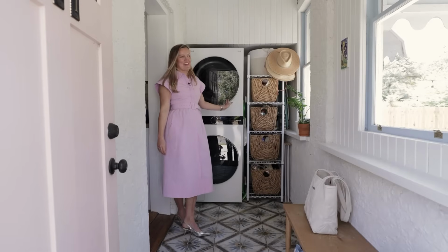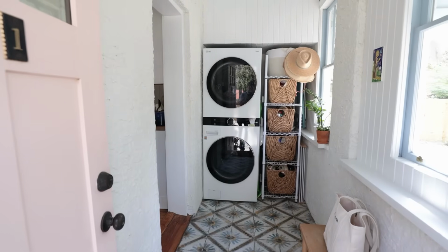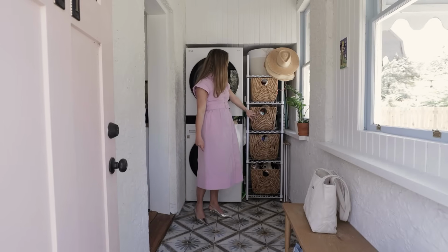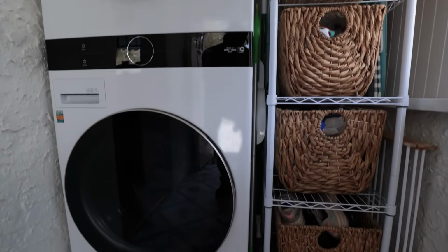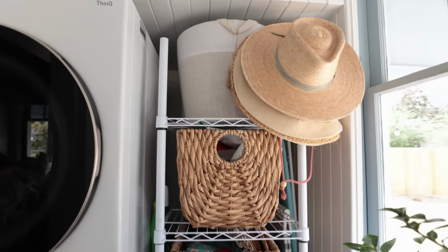And back to the kitchen. Welcome to my little laundry room. We were able to fit a laundry machine here, and then next to it, storage is important in a small house. So we fit this shelf and then complemented it with these baskets that are straw and hide a lot of things like linens and shoes, etc. very well. And then hats for extra charm and storage.